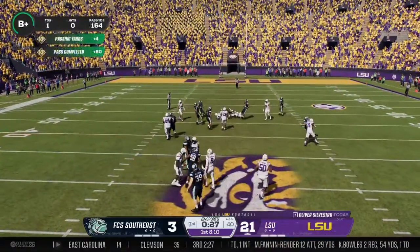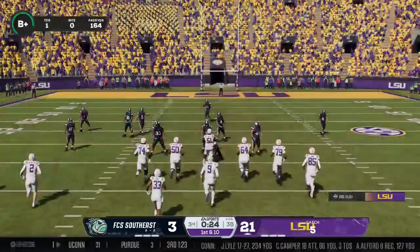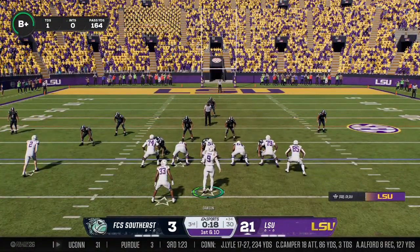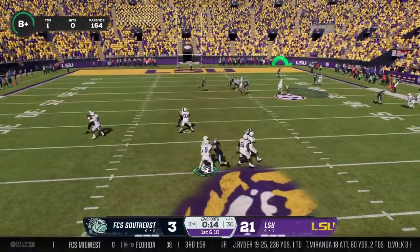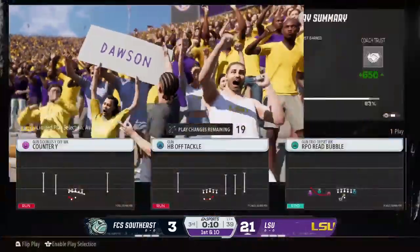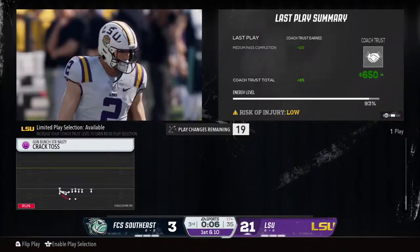Completes it in the middle. They'll get him stopped at the 34. He's got 10 yards on that one and a first down. LSU moving the ball quickly down the field. Scanning the field, it's Dawson. Throws to the wideout. A strike downfield. They knock him down, but he's got enough to get it across the line and pick up the first down.